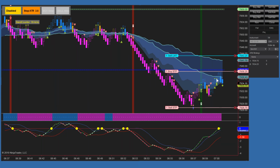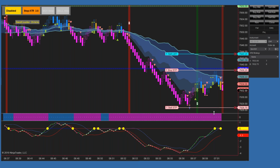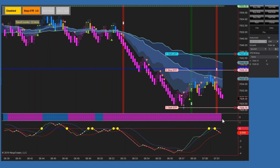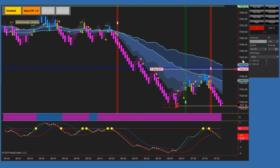Okay, that's a much better looking second push. And again, a little bit of a retest of this low. There we go. We got the number 3 signal. And let's see if they come back now with a number 2 signal. Oh, no, they did not.